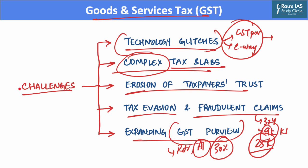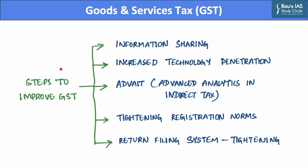Now, after we have discussed what are the challenges that the government is facing in implementing this GST tax regime, let us now take a look to understand what are the steps that the government has taken in order to improve the GST tax mechanism. Now, there are many steps that the government has taken in order to improve the compliance of the GST mechanism. The first step is that the government has increased the information sharing between various departments.